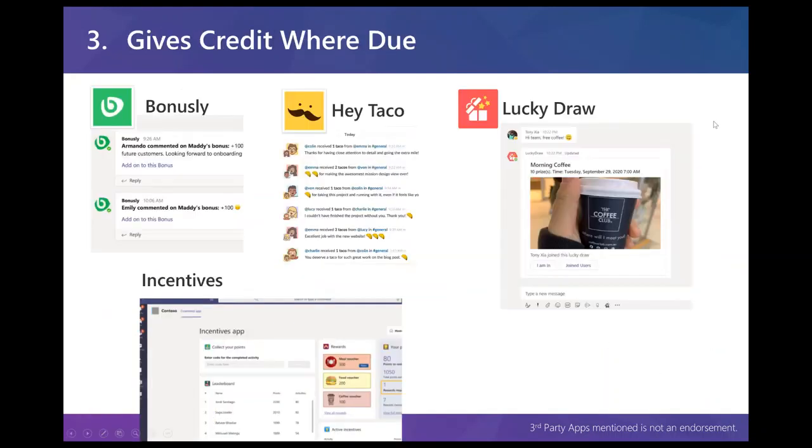All right, so moving on, this one I can honestly say nowadays is one of the most important ones: giving praise or credit where it's due. Bonusly and Hey Taco, I think even incentives I covered during the last first line worker session. But these are fantastic ways to do it. For example, on Lucky Draw, this is a new one that's out there. In this case, I'm just going to do some prizes for the team and push that out there. Free coffee day is the example there. So it's not necessarily giving credit, but it's like, I have a great team, and I want to give out some free coffees.